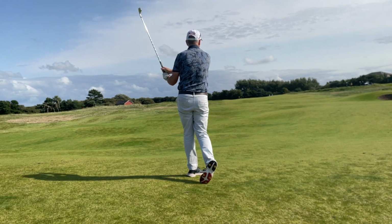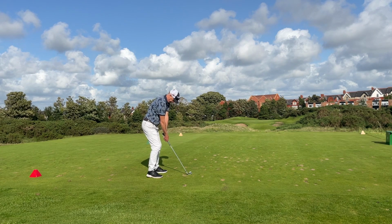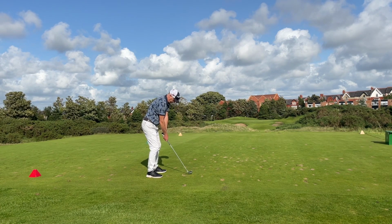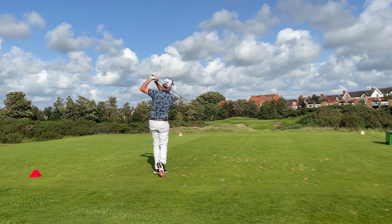Very easy to fat it, to miss-hit the ball. But when you do hit it nicely and you take a little divot, oh gosh, it feels so nice. And you get some lovely spin on the ball.